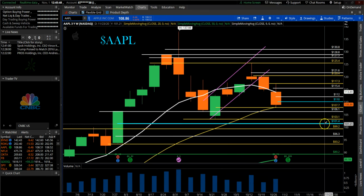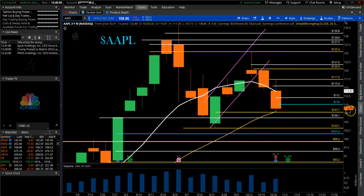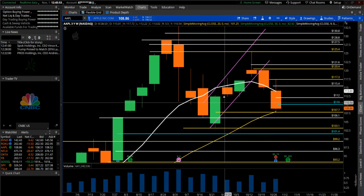The chart of Apple, weekly time frame. We did give up this double bottom support that we had in the weekly time frame from a few weeks ago, and we closed very comfortably below that level. We did manage to remain above this 107.7 area, which is the 20 SMA in the weekly time frame. So look for that as the short term support level.